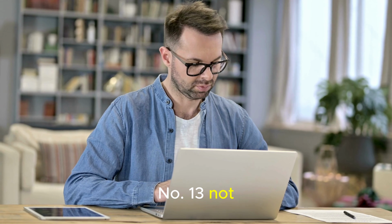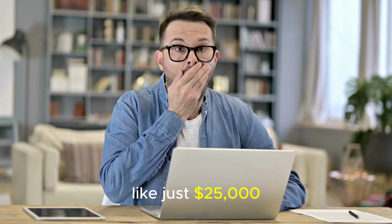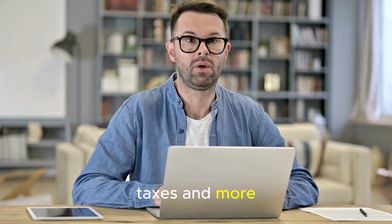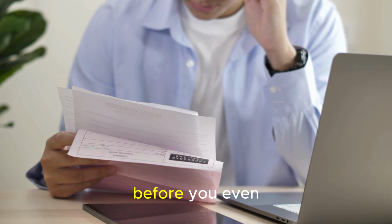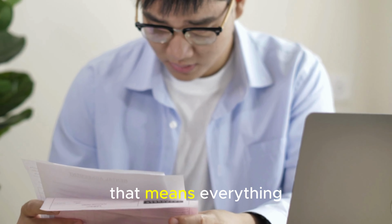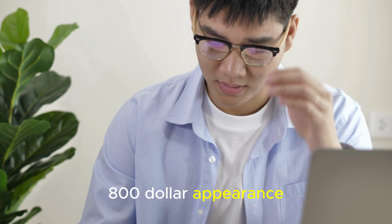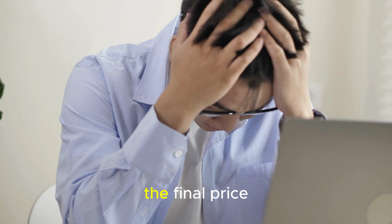Number 13. Not checking the out-the-door price. Dealers love to throw out numbers like just $25,000, but then come the hidden fees, documentation fees, dealer add-ons, taxes, and more. Your $25,000 car magically becomes $28,000 before you even blink. Always ask for the out-the-door price. That means everything included, with no surprises. One couple I helped avoided paying an unnecessary $800 appearance package just because they asked for clarity. Never assume the sticker price is the final price.